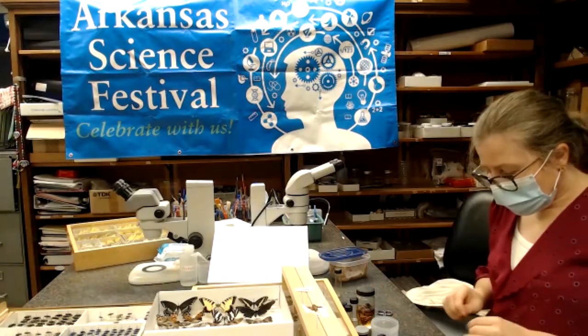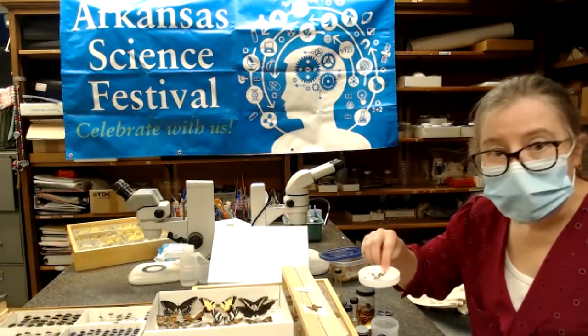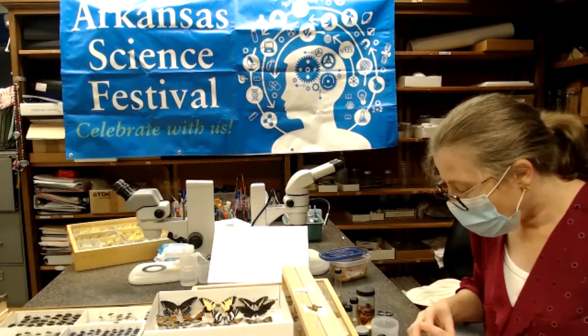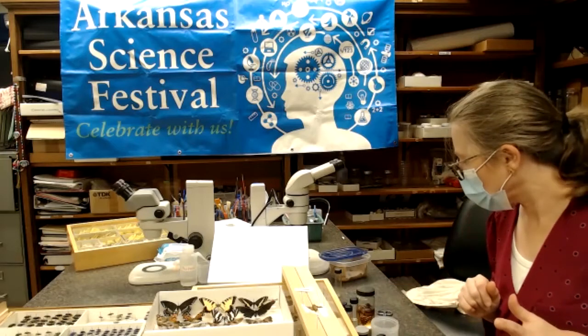And that is a technique that's done most often with very, very small insects. Ants would be an example of the size. And some ants are quite large, but I would use the pointing technique.